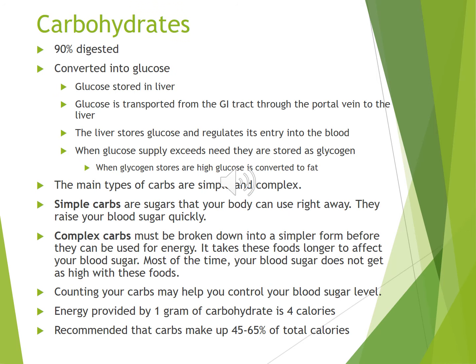As we continue to talk about carbohydrates, it's important to realize that 90% are digested and converted into glucose. The main types of carbs, as I said in the previous slide, are simple and complex. A simple carb is a sugar that the body can use right away, and it tends to raise our blood sugar very quickly. A complex carb has to be broken down into a similar form before it can be used for energy. It takes these foods longer to affect our blood sugar, and most of the time your blood sugar does not get as high as it would with simple carbs. This is important if we think about a diabetic patient and what we're trying to educate them on as far as dietary needs or intake.